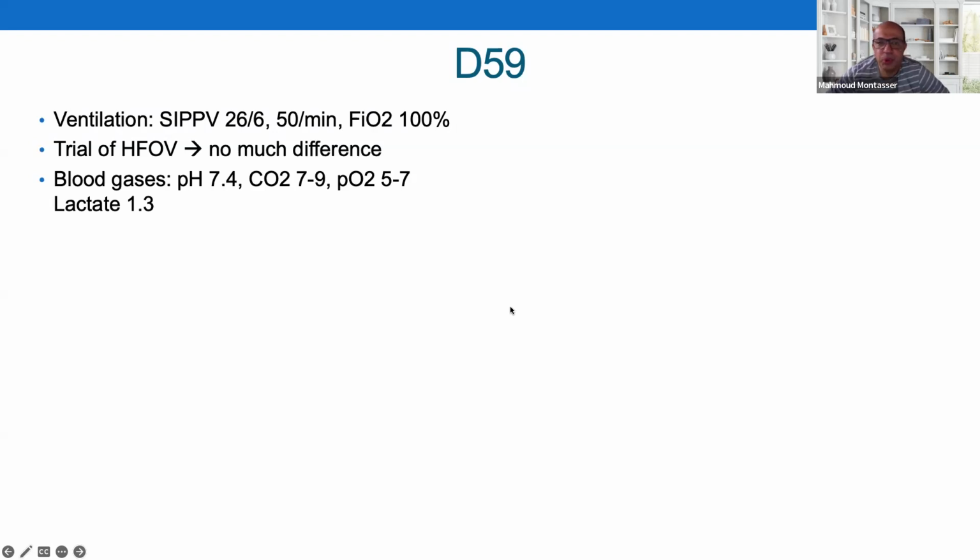So from a ventilation point of view, we continued on this kind of settings, and you can see already we're on decent pressures and decent minute volume. Trial of high frequency was commenced, not much difference.